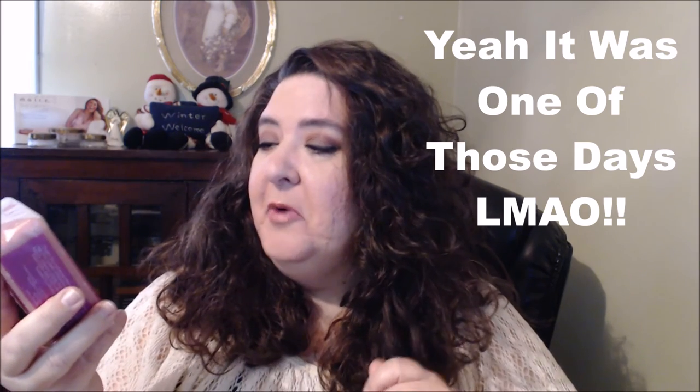Superfruit complex soap with mango butter and green coffee bean extract. And it does have a really nice scent. So I thought I'd give it a try. Why not? 50% off, yeah.